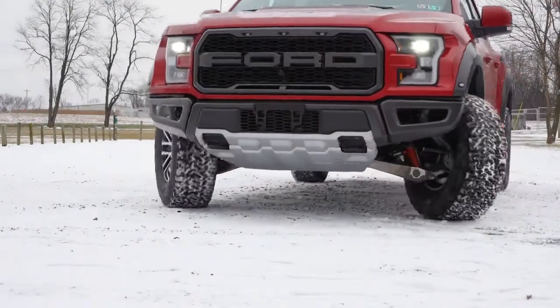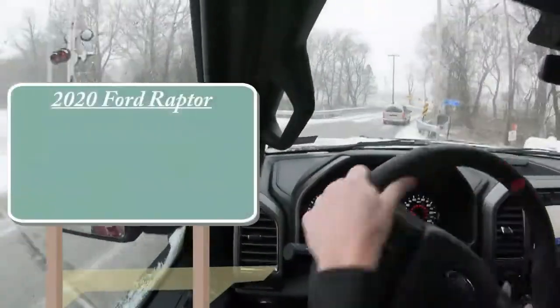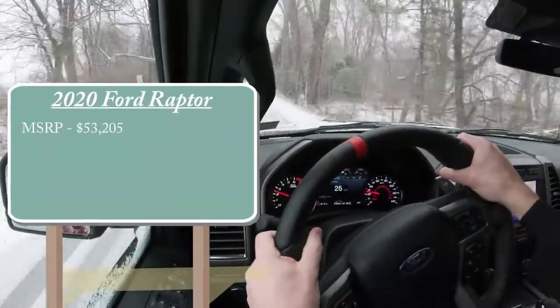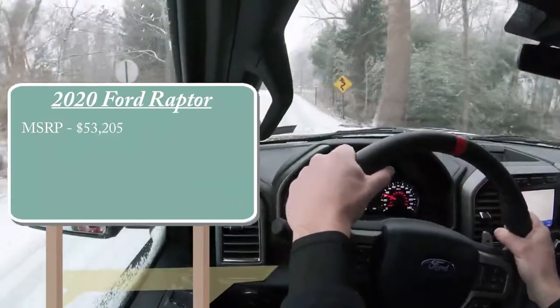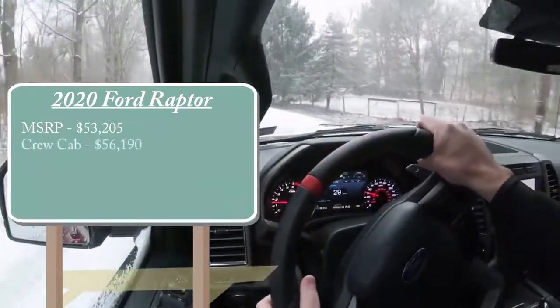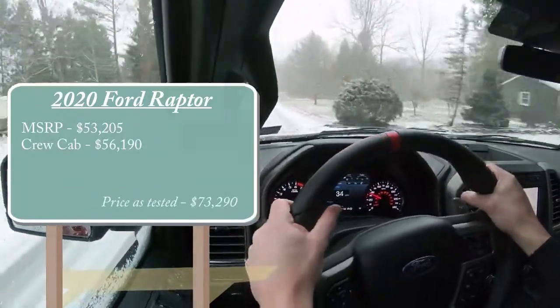And as always, let's start with pricing. To start, MSRP for the 2020 Raptor will start at $53,205, and that is for the super cab setup. If you were to add the crew cab setup, that goes for $56,190. And of course, there's going to be several different options you can tack onto this one, and I'll go over those as we go on in the video.